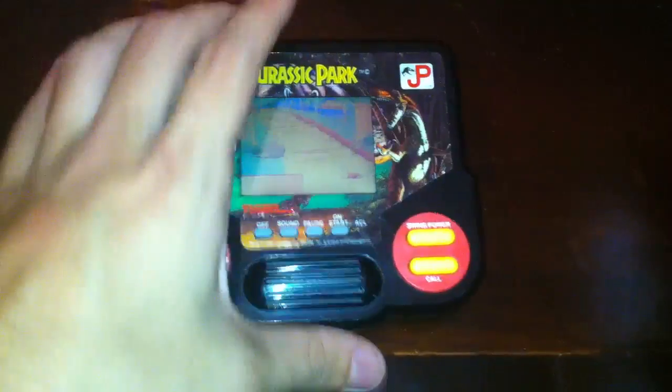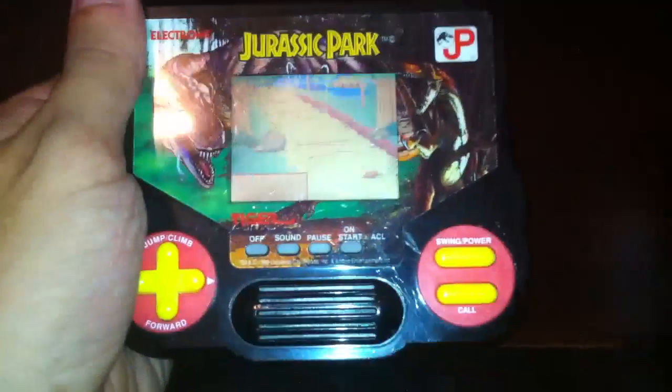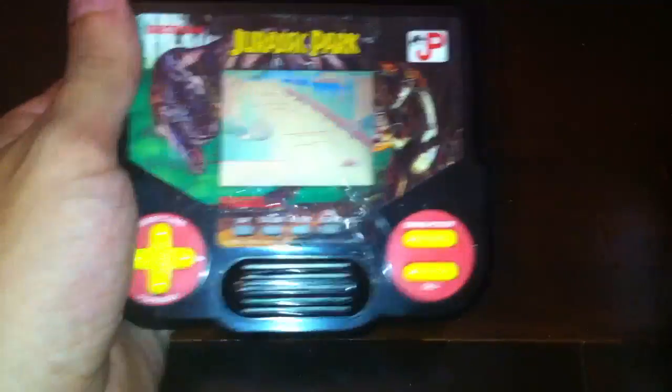And I was really happy to have found one of these on eBay for about $3. It does have some cosmetic scratches on it. It does work, but I'm really happy to have found one of these for a really great price. So yeah, I'm really thrilled with that.